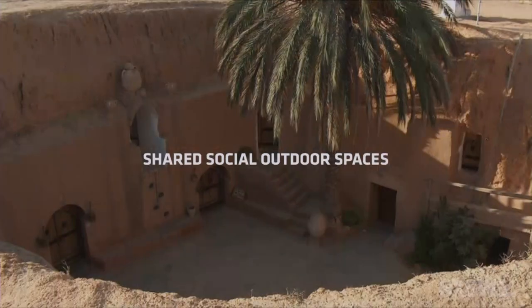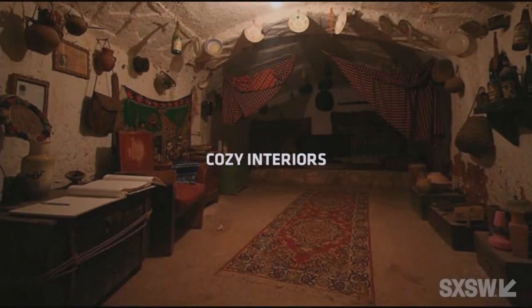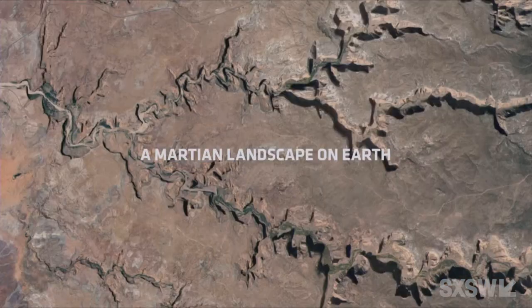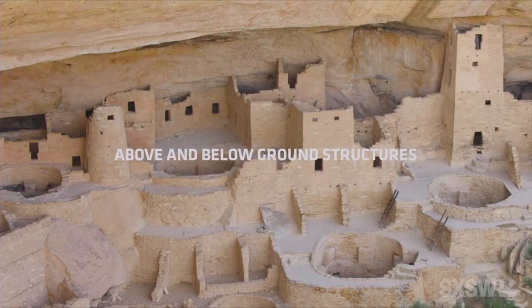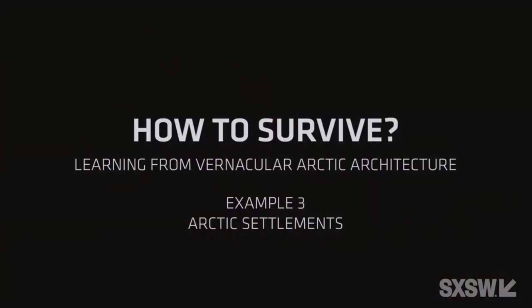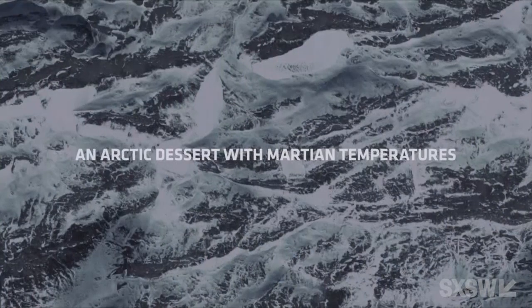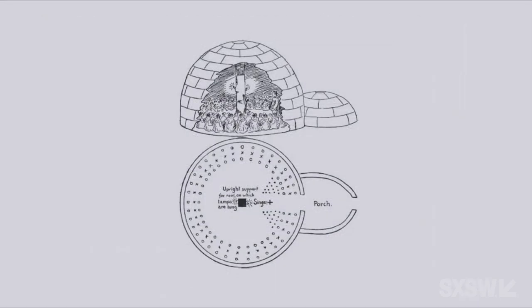the bedrock, harvesting the thermal stability of the ground, having protection from the strong burning sun, creating these kind of cozy interiors using the local materials. Another example is the canyon lands in Arizona. Again, it looks empty, but when you look under the shelves of the rocks, protecting from the radiation of the sun, the heat, a community sort of nested into the rocks. And finally, in the Arctic, Kangerlussuaq in Greenland, again, sort of responding to the extreme cold, the spherical form of the igloo, minimizing thermal exposure by minimizing the envelope for the largest possible area, using the insulating attributes of snow.